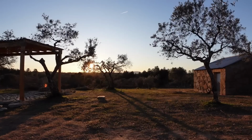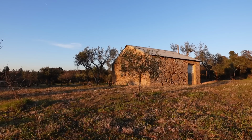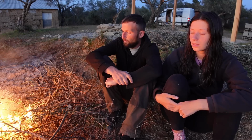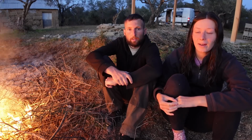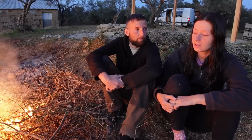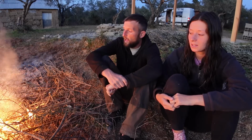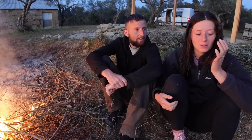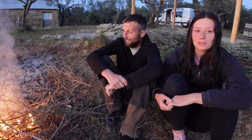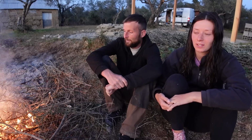As the evening came creeping in and the sun started to set on the property, we decided to sit down for our last evening, have a fire and share with you some of the things that have been going on. So for our last night on the land, we're having a fire just to do a little bit of land clearance to finish off the rest. I've also had my last shower, so that's why my hair's wet. And yeah, a lot of emotions we're feeling tonight.